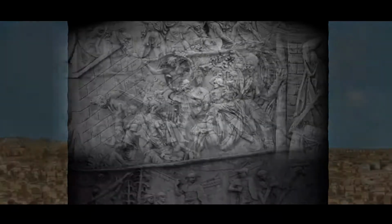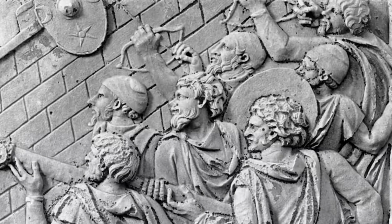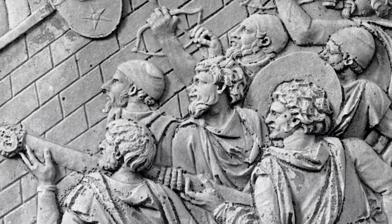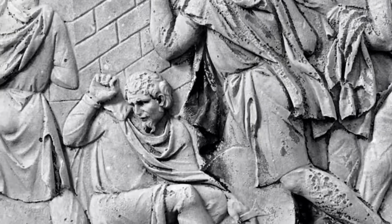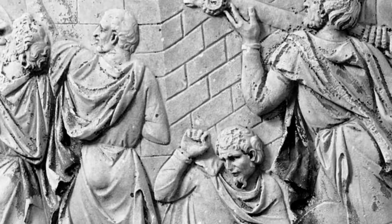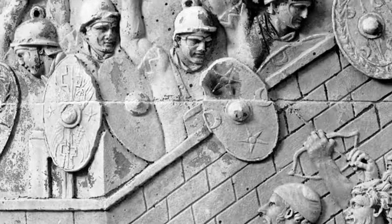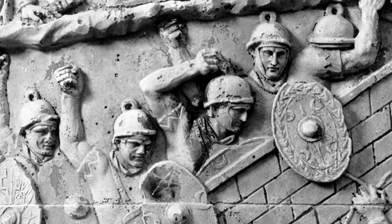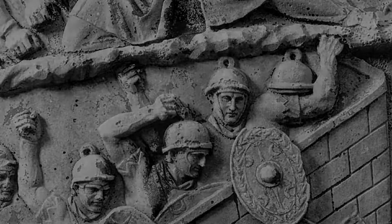One small note. Notice how many characters are sculpted in every detail. There are over 2,500 characters in the column, all bound together in one singular story. There could be no room for error because you can't correct a sculpture, as with a painting. Everything had to be calculated to the millimeter from the very beginning.